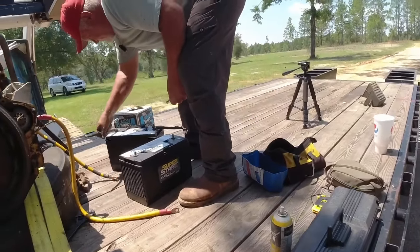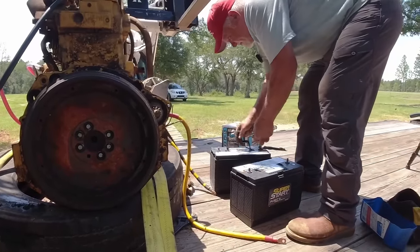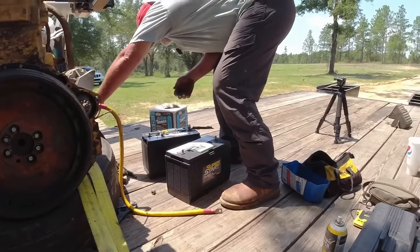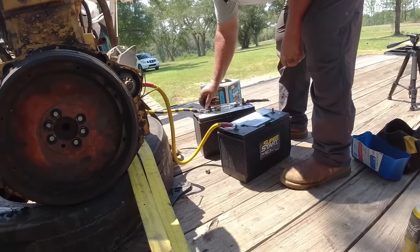We're gonna try to sling 24 volts on it right quick. Kind of a last resort type deal before we go get another starter. So we were setting the batteries up in parallel, now we'll run them in series. Series increases your volts, parallel increases your amps.